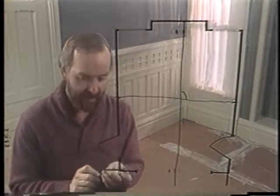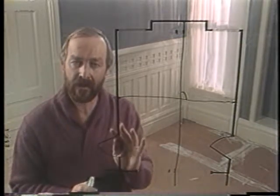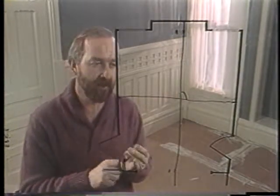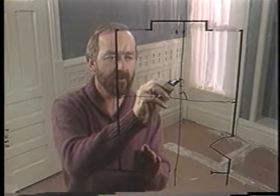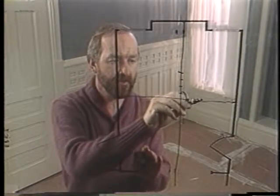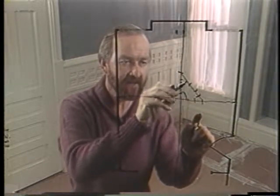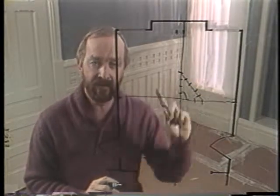So there's a way to check this by using a 3-4-5 triangle as a way of establishing whether these two lines are truly perpendicular. Here's how you do it. Measure up here 4 feet, 1, 2, 3, 4. Measure out here 3 feet, 1, 2, 3, and measure between these 2 points. If this dimension is in fact 5 feet, then you've got a 3-4-5 triangle.